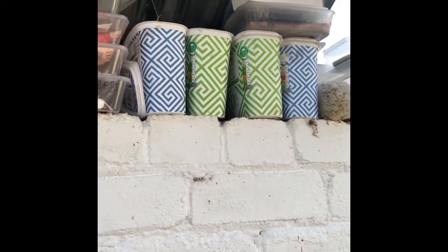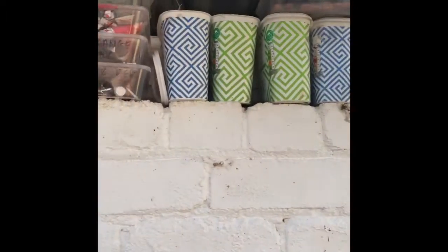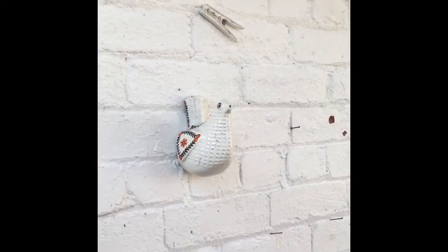I've got lots of takeaway containers with all my watercolours in. I try and recycle and reuse everything that I get my hands on. So over the years my daughter's probably eaten several thousand yogurts, and I have yogurt pots for everything.